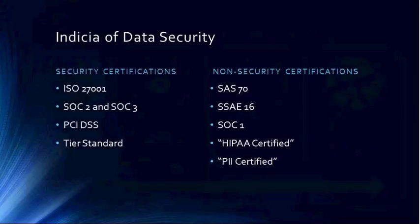Okay. There are lots of certifications that are thrown around, and I wanted to distinguish for you the good ones from the bad ones, the ones that actually deal with data security and the ones that don't. Because I've seen co-locations and vendors saying, well, we are SAS 70 certified. Well, they're not. They can't be. There's no such thing. But the security certifications are out there.